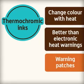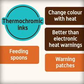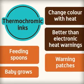They are also used in warning patches that tell you if something is too hot, for example feeding spoons for babies. Thermochromic dyes can be impregnated into clothing such as baby grows so that you can see when a baby has a temperature.